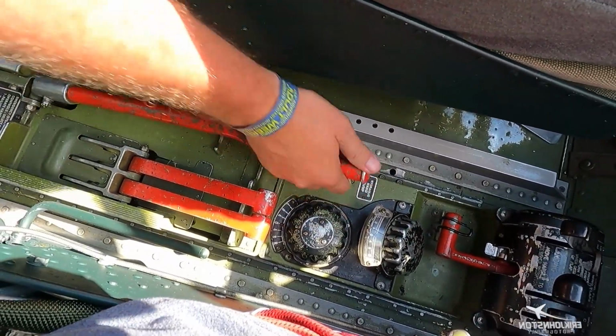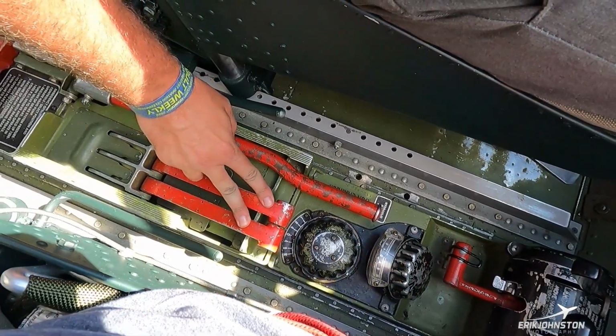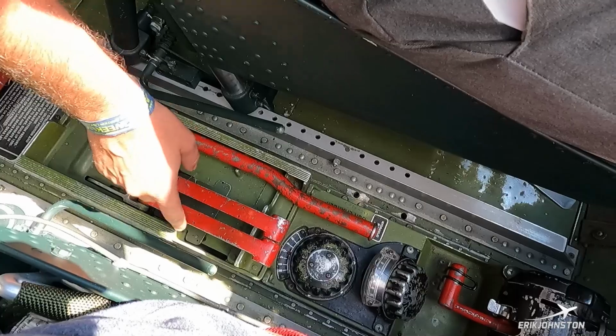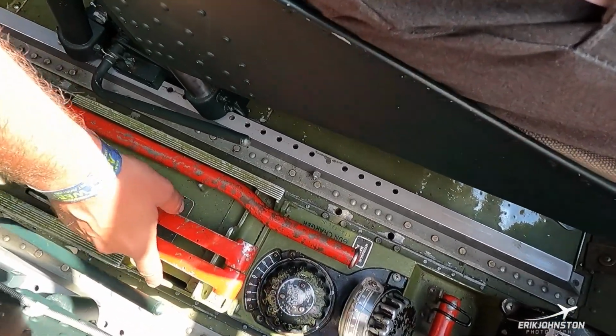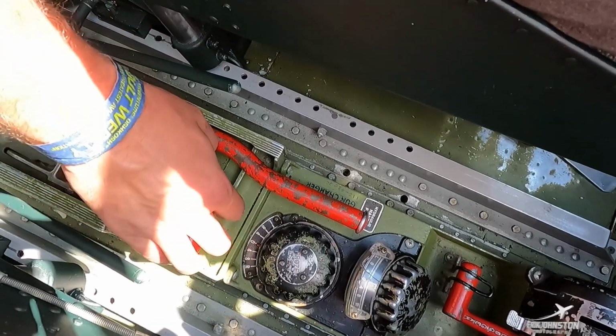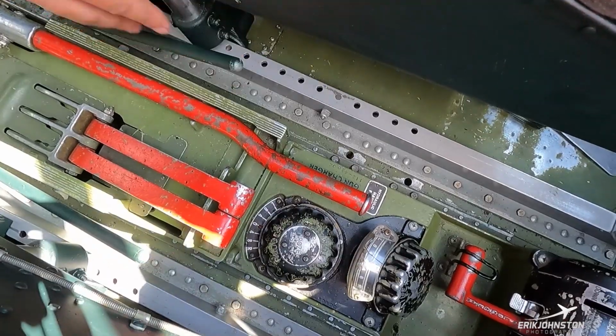We've got our backup hydraulic hand pump. This airplane has the newer style brake lever, so a lot of the older airplanes you'd see just one lever. It's got a nitrogen bottle that you blow for the emergency brakes. This has 2 individual hydraulic levers for the backup brakes.